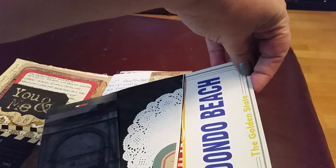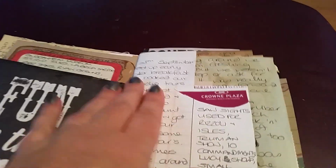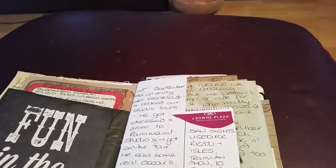It's fabulous. I bought this for just another postcard to keep. And then this is the hotel we were stopping at, so just talking about that. Oh, I forgot to say as well, while we were at Paramount Studio, we actually saw Ryan Gosling. I was like, oh my goodness, fantastic.